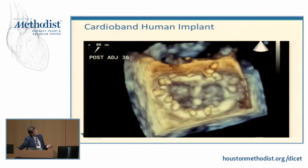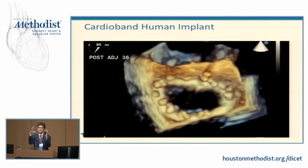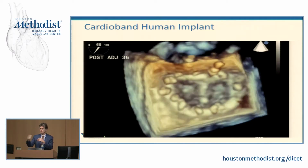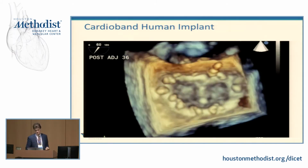This is what it looks like when it's in. The beauty of it is, once you get it in, you can cinch it down and adjust the size of it in the beating heart while you're looking at MR reduction. Unlike surgery, where you've got a flaccid heart, it's open, and you're using a sizer to pick the size, right? This is physiologically adjusted.